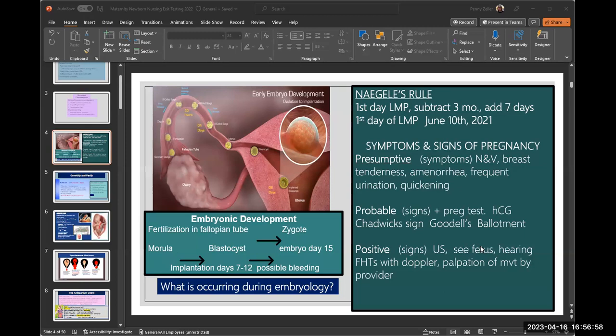week 8. Okay, so this is the time when all the organs are being developed. All the structures are in place by the 8th week. Starting week 9, it's considered a fetus. So during the first 8 weeks, it's called organogenesis, and I gave you some information about that. And you have a case study this week.